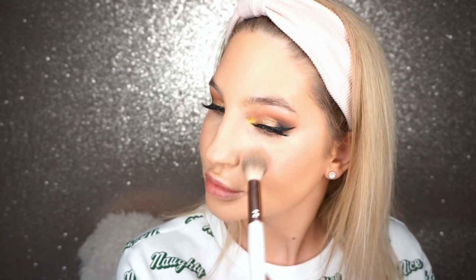Now there's a really pretty highlighter in here. It's like a bronzy highlighter. I don't know if this is gonna be too dark for me, but let me do a little swatch of it. We'll see if it's gonna be too dark. I mean, maybe I can get away with it. So I'm gonna take it lightly and just dust it on the high points of my cheekbones and hope that it's not too dark. It's kind of like a bronzy, blushy highlight.